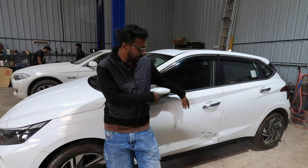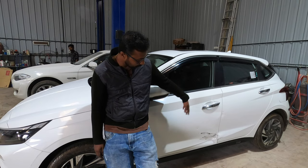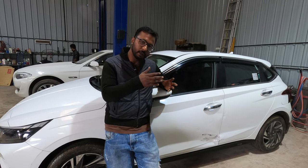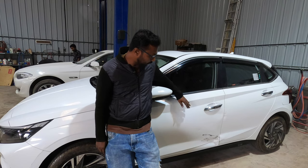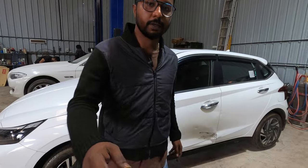Now I'll show you the entire damage, and you'll notice that pura line uska damage ho chuka hai. Andar se bhi kafi, you know, uska jo forma hota hai wo pura andar chale gaya hai. So we are going to do two doors, the front left door and the rear left door. I'll show you the damages.